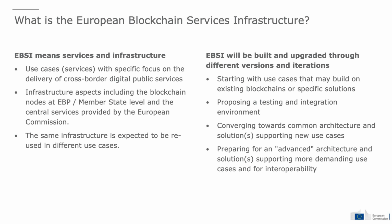In this first iteration, we leverage well-known protocols. Being more precise, EBSI nodes will initially provide access to 2 blockchains, one per mission, where we use Ethereum Enterprise, and we rely on the Ethereum Besu client for this, and also a private blockchain, which is based on Hyperledger Fabric.